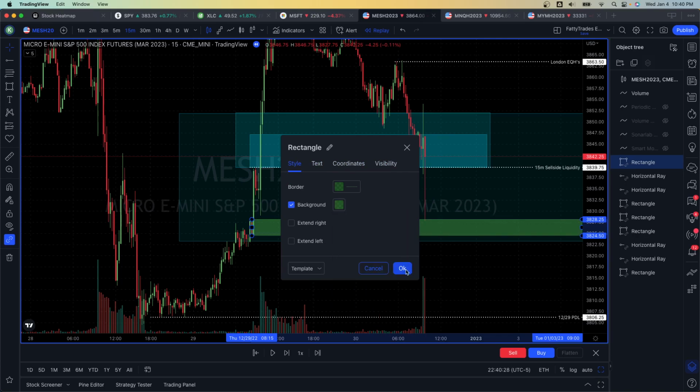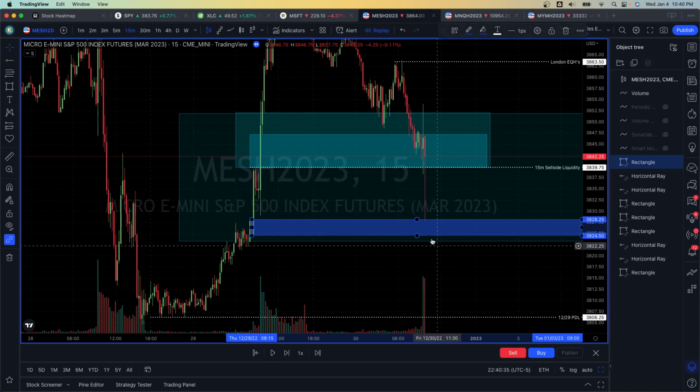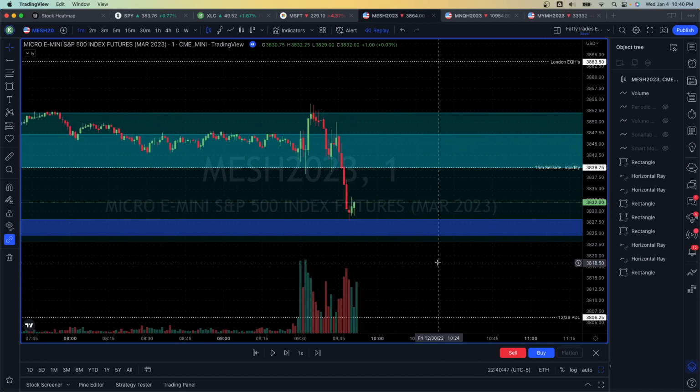I'll make this blue actually. I use blue for order blocks, but this order block, for now, it is holding. It's from the 15-minute. We get a nice hold on that, but we do still want to favor this 4-hour fair value gap completely filling before we break out of it on either side.